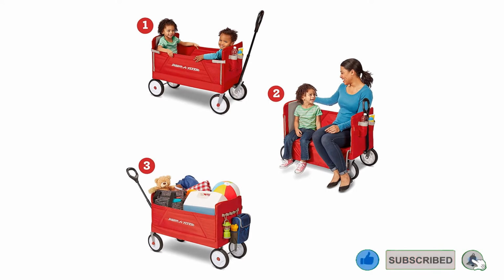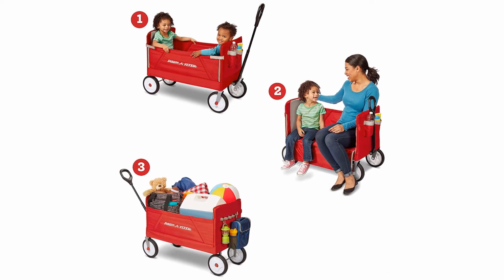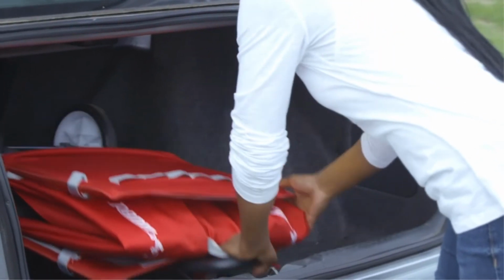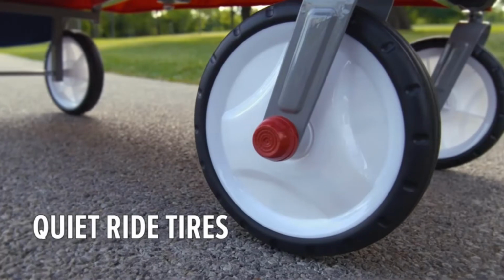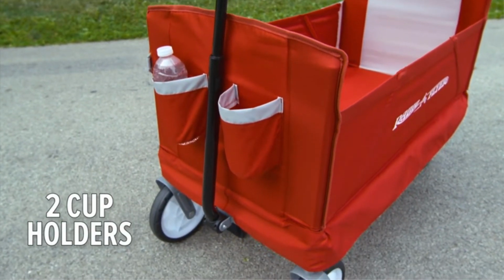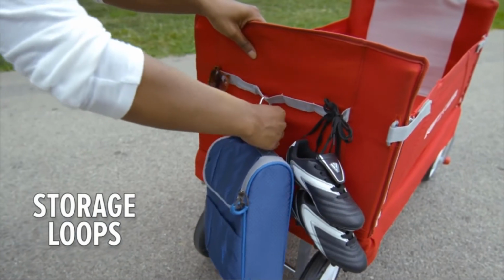Apart from that, it features 2 cup holders on the front and storage loops for beach slippers and sunglasses. Lastly, it comes with a telescoping handle and quiet ride wheels, simplifying transport. While that may not be a deal breaker, many customers prefer something that can be used out of the box.